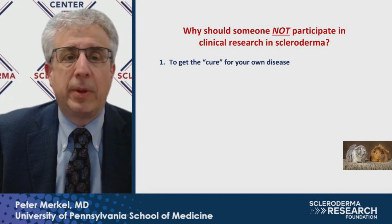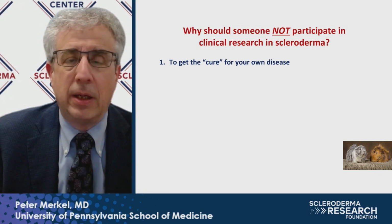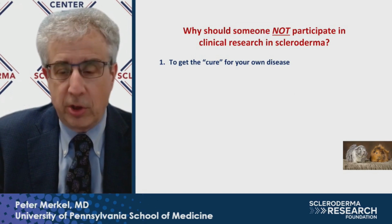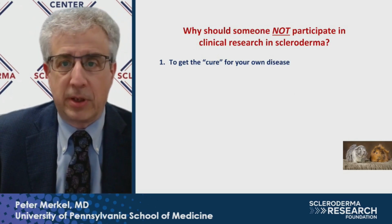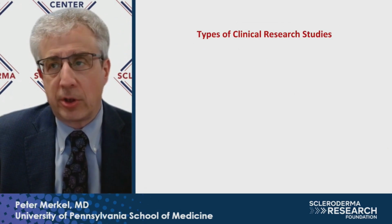And don't do it because you think it's a magic cure for your disease. It may be a useful therapy, but remember, research is experimentation, and you need to know what you're getting into. So there are good reasons and not good reasons to participate in research. What are the different types of clinical research studies?